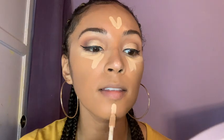Oh, let me do my forehead too, since I have my foundation on. This and this. This is like all I do usually. I don't usually apply more than this.